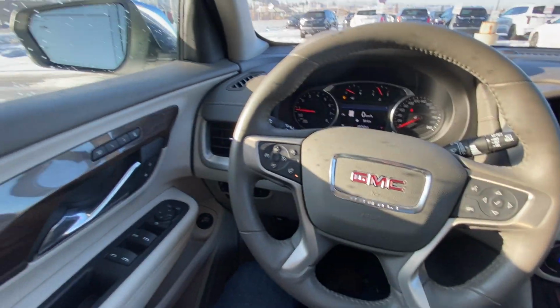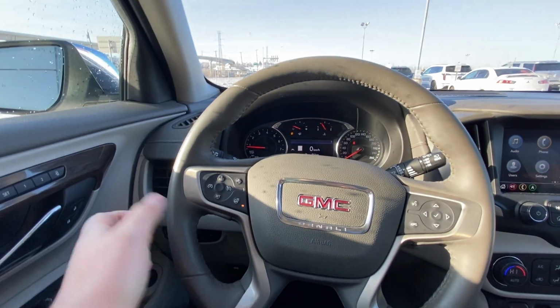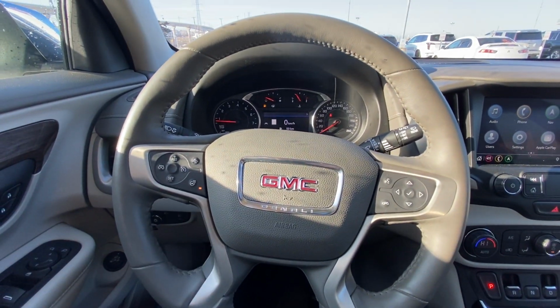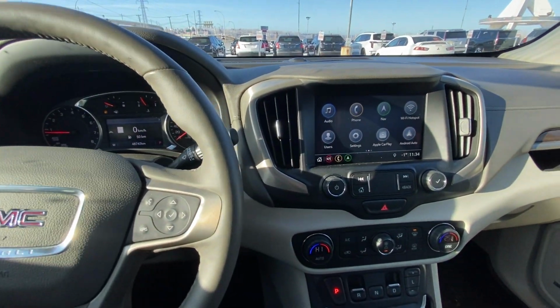Taking a quick look at the interior: power windows, locks and mirrors, memory seating, height adjustable trunk release, automatic headlights, fog lights, a leather-wrapped heated steering wheel, cruise control and audio controls. 48,743 kilometers at the time of this recording.